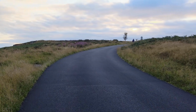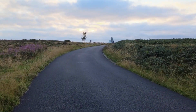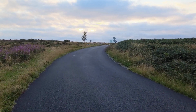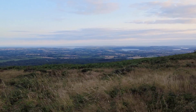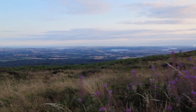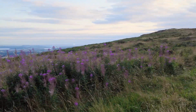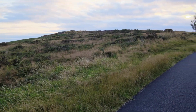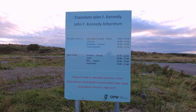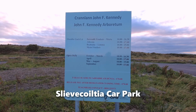So we reach the car park first, and once we're at the car park at the top, we just have to scramble up to the actual summit of Slievecoiltia. And it looks as if it is actually officially part of John F. Kennedy's Arboretum, and we're at the car park now.